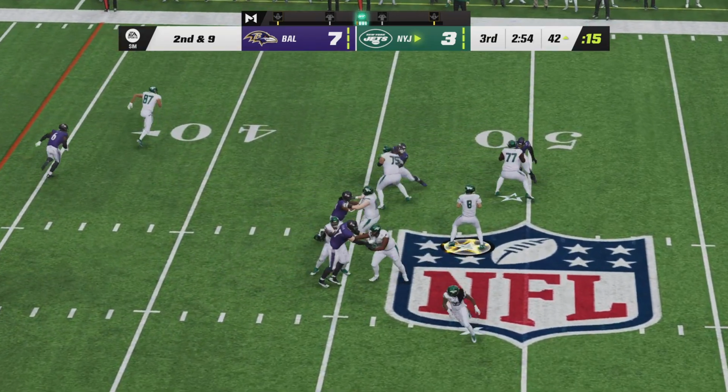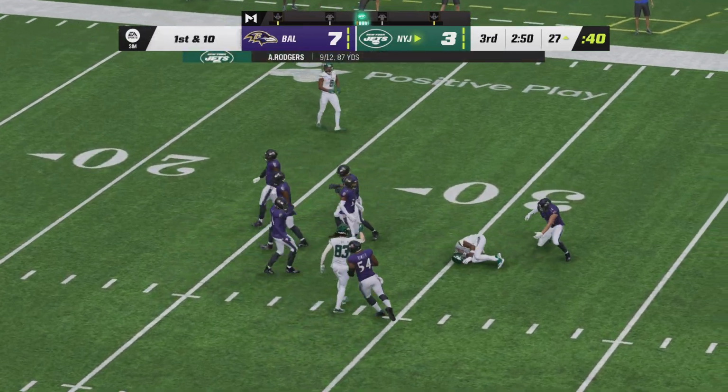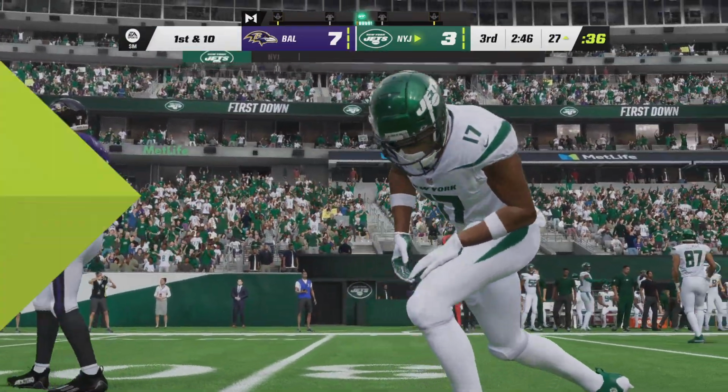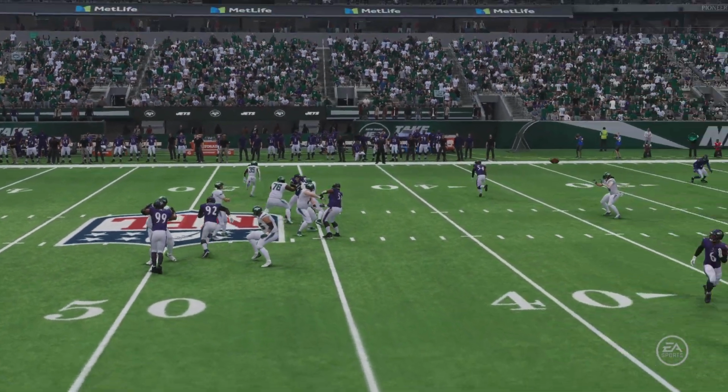Rodgers now to throw. And he completes it to Wilson. And he's going to be taken down with the first down at the Ravens' 27-yard line. Just his second catch of the game so far. This one moves the chains.